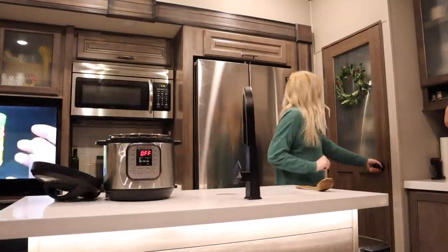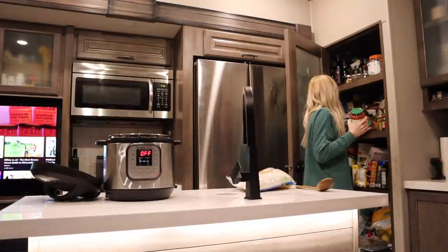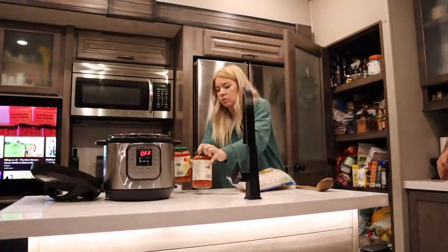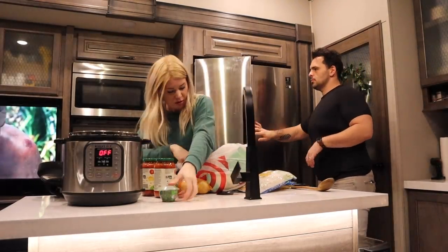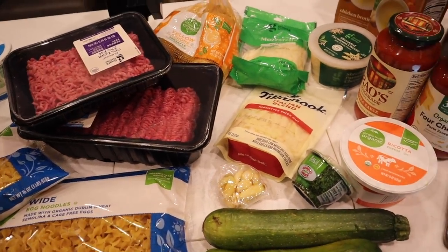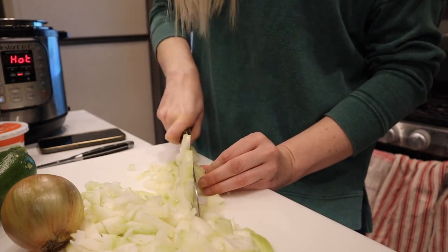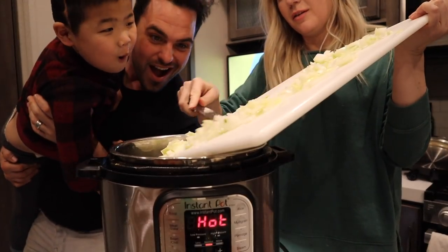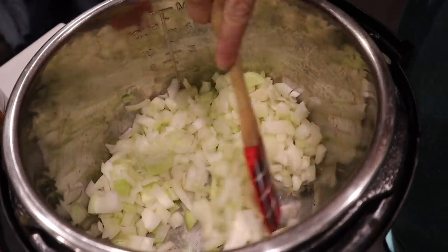And it was time to get started on dinner, and I was trying out a new Instant Pot recipe this evening that looked really, really good. I found it on Instagram from an account called The Real Foodie Dietitians, and it has become one of our family's favorite new recipes. So I'm going to link this below, but you guys, it was so delicious. It is lasagna soup, and I cannot even explain how good this was.